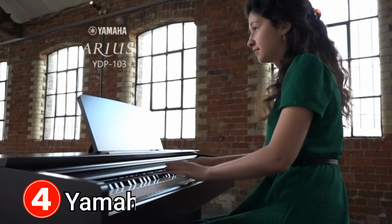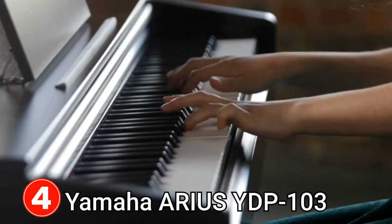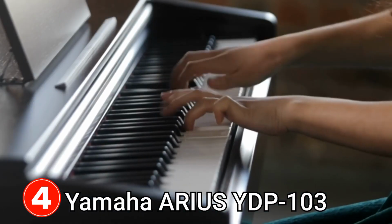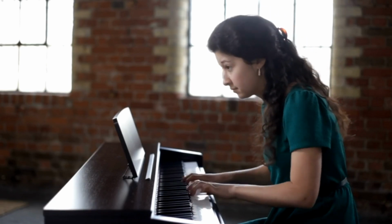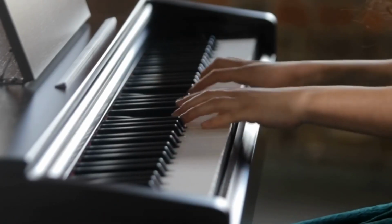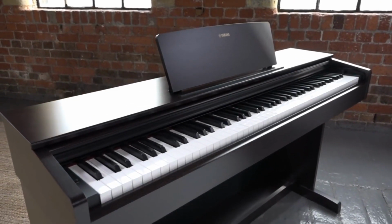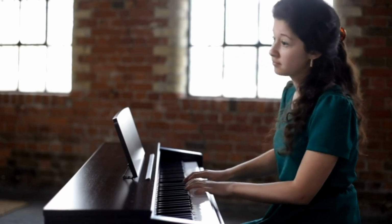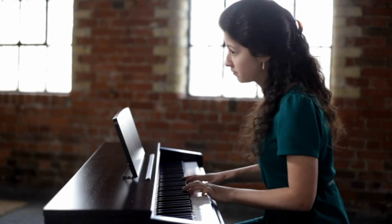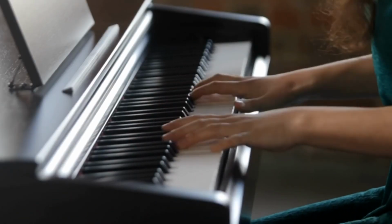The Yamaha ARIUS YDP-103 is a great instrument to introduce you to the joy of playing the piano. Its rich, authentic sound and responsive feel combine the heritage of a Yamaha acoustic piano with the latest digital technology. The sound you will hear is a Yamaha grand piano, sampled in stereo for a dynamic, expressive tonal quality.